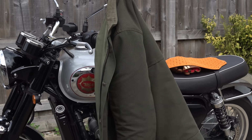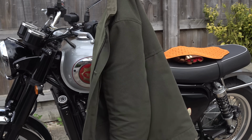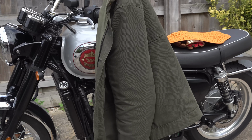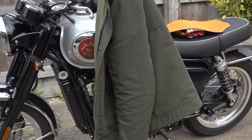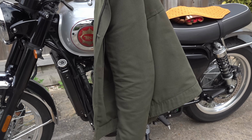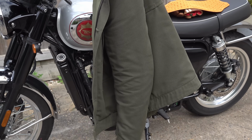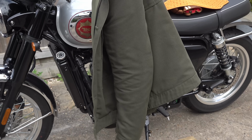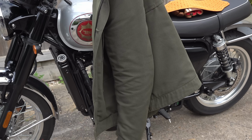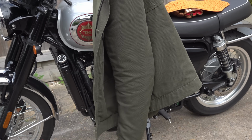Ashley spent a lot of time putting a curve into the sleeves on this jacket. If you look, that's not just the way that it's been worn in by me. The jacket sleeves actually have a curve to them for comfort, and these are designed to work optimally when you're holding the handlebars on a motorcycle. I mean, they don't interfere with normal use either, but they work really well.